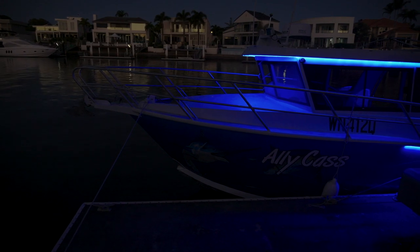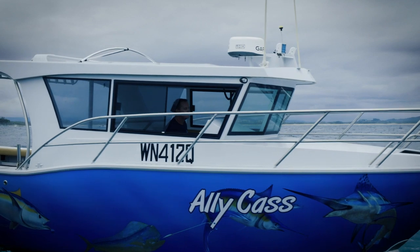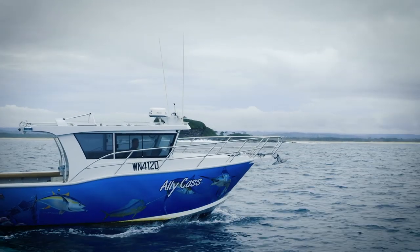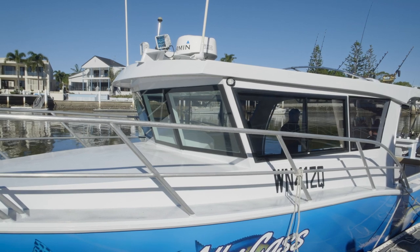So we've got the forward raking cabin. A lot of the boys stir me up about that, they don't like it, but to me it maximises the space of your cab. You get less glare when you're coming into the sun. It just opens the cab right up. I love it. Obviously with the commercial background I've got, I wouldn't go any other way. To me, it just makes the boat.